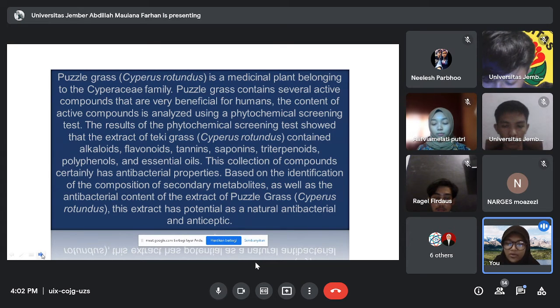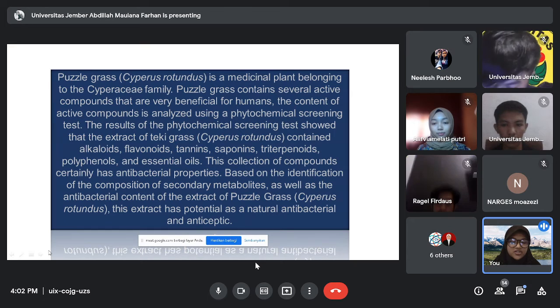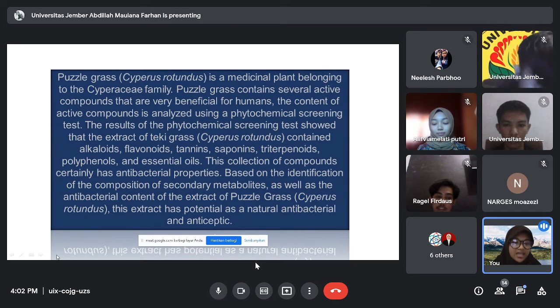Before we close our presentation, we want to share our little narrative text from Indonesia. Indonesia is the most beautiful land in the universe. Indonesia is a country that definitely maximizes its potential. From Indonesia, we say thank you so much.